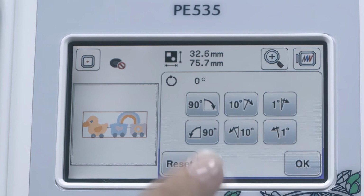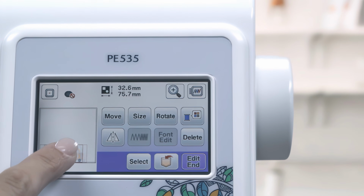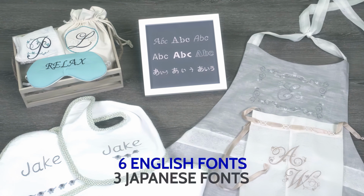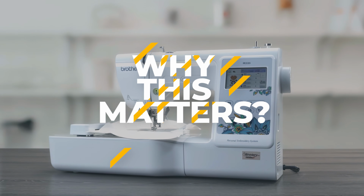Its color LCD touchscreen allows for easy layout, drag-and-drop positioning, and preview before you stitch. The built-in lettering fonts, including Japanese and English, also make it great for personalizing towels, clothing, and gifts. Why this matters?